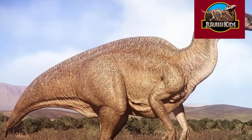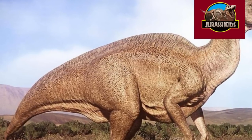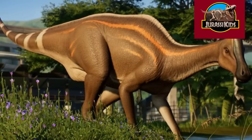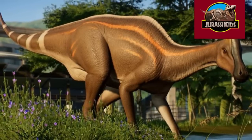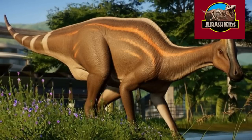Dinosaurs reached their peak diversity during this period, with a wide array of species inhabiting a variety of ecosystems. Olorotitan shared its world with other iconic dinosaurs, including the fearsome Tyrannosaurus rex and the heavily armored Triceratops, although not in the same geographical location.